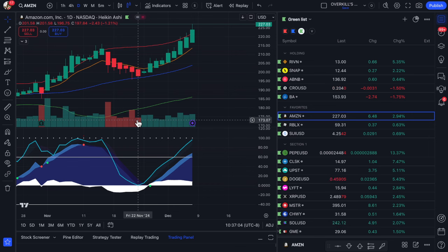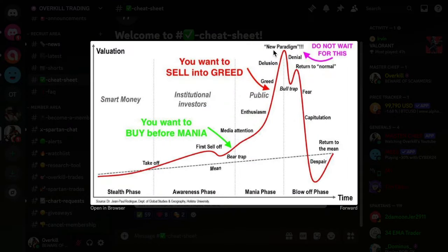That's like going to the store and buying your groceries at a 5% premium or a 10% premium if you guys are buying Amazon up here, right? Our goal is not to buy up in this area. We don't want to buy extended off of the mean.